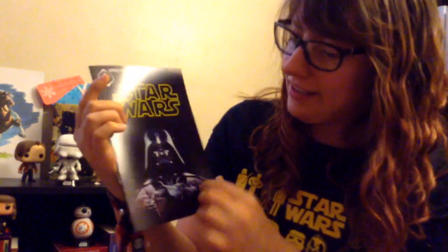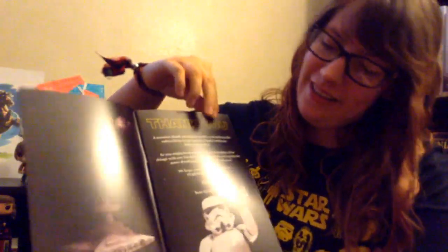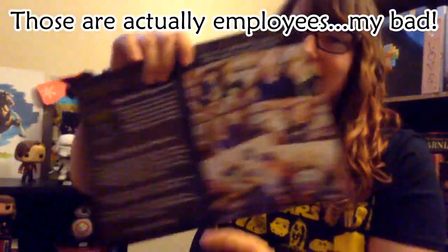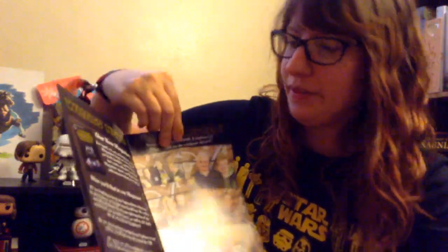Let's take a little look at this magazine. Whoa. First off, stormtroopers are thanking us, which is pretty exciting, I guess. And here are some people posing with their Geek Gear stuff, which is pretty cool.